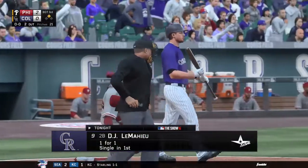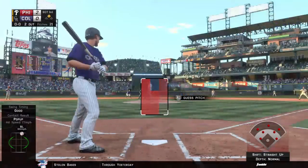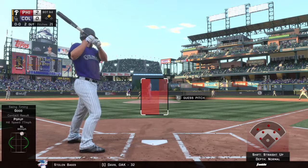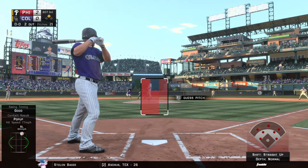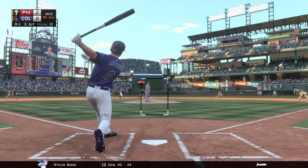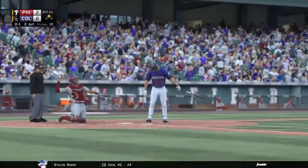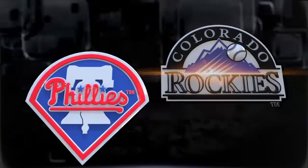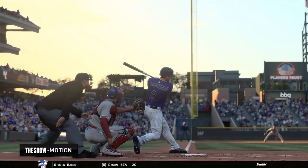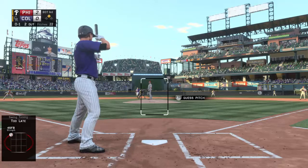DJ LeMahieu will stand in. He singled to lead off the home first. It's always big when you get your leadoff guy on to start a game like that, because that just wakes up the whole team from the very beginning. First pitch coming. Here it is. A little tardy there. No balls and a strike. Yeah, and that's the swing of a guy hoping for a first pitch curveball right there. If he gets it, he hammers it. If not, he's about 3 feet too late. 2 out here and a runner at second.